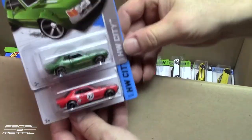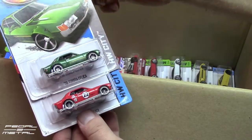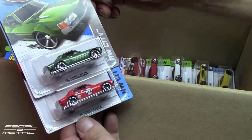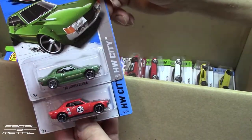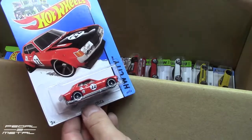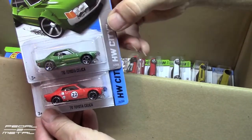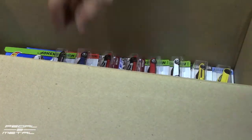2 of the 70 Toyota Celicas. I remember these when I was a kid, not exactly from the 1970s, but I remember the early ones from the late 70s, early 80s. I always thought that was a cool one, and Hot Wheels did a really, really nice job on those. Can't go wrong with that one.